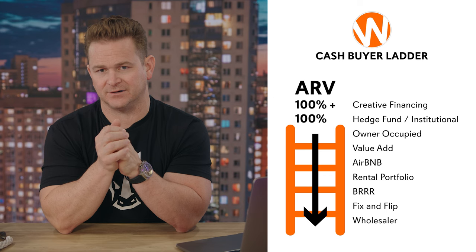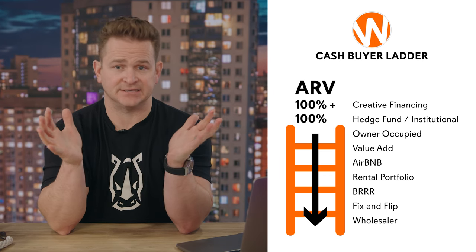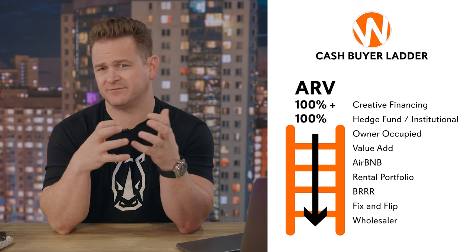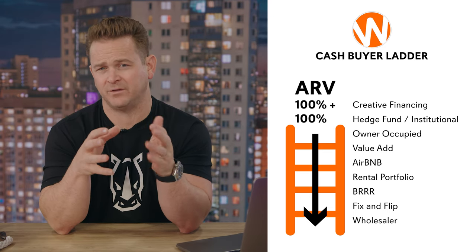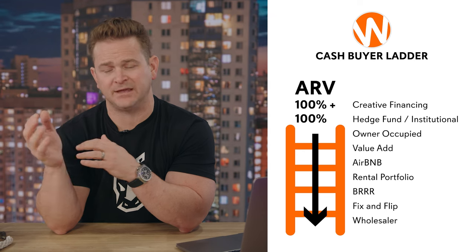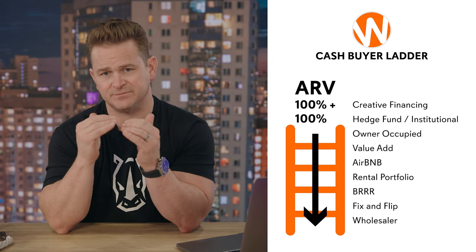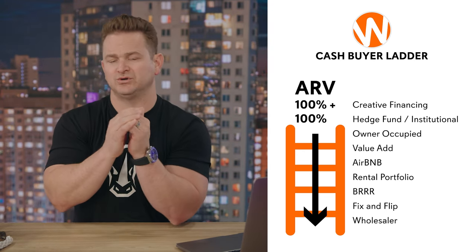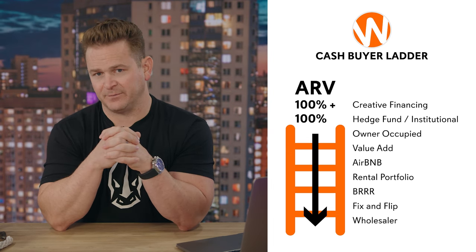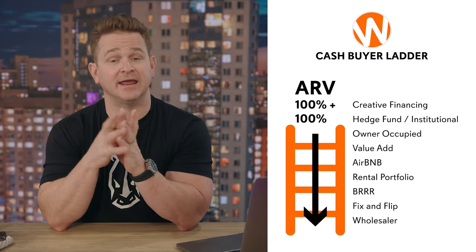And then that leads us to the rental portfolio buyers. These are fantastic because, you know, typically they're not looking for properties that need a tremendous amount of renovation. They're going to keep it in their portfolio. They're not concerned about getting their money out right away like a flip or a BRRRR would be. So they tend to be closer to the after repaired value than, say, a fix and flipper or a BRRRR strategy would be. Next would be Airbnb.